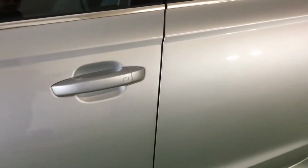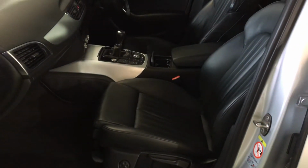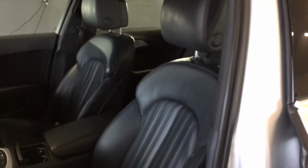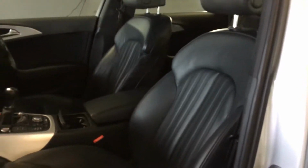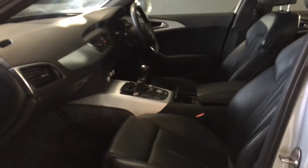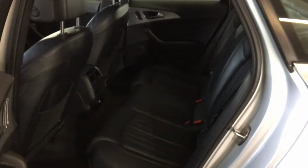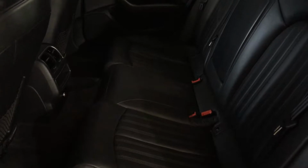Excellent specification on this car. Of course, this is the S-Line model. Full black leather seats. The car has Bluetooth, cruise control, heated seats, DAB radio. It's got an excellent specification. The interior of this car looks as good as the exterior.